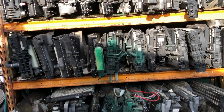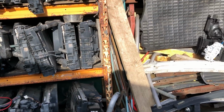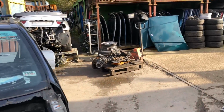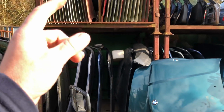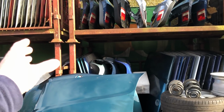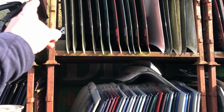We've now moved outside into their main yard, guys, and as you can see, is all the radiators, they're all in racks, all lovely, again, to pick it out and get it straight out to you. There's an X5 there that they're breaking, and then you start on the outside, all the racks. You got all the X5 bonnets, all the e46 bonnets, e30 bonnets. They look like the old 5 Series bonnets.